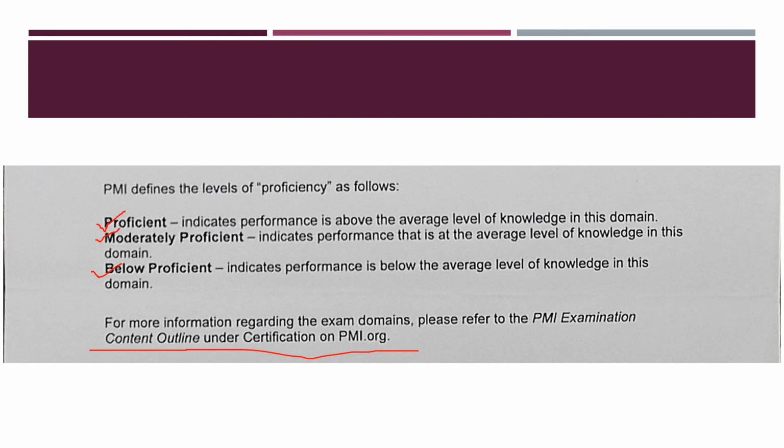Of course, you should target proficient in all domains, but if you are weak in certain domains, make sure you are at least on average, that you answer at least as many correct questions as possible so that you at least come to moderately proficient. Don't bank on below proficient. Nobody knows. If you get one below proficient, you may still fail the exam. If you get two or three below proficient, you're most likely to fail the exam. So don't count on below proficient. Definitely try to be in the levels of proficient and moderately proficient. That should be the proficiency you should be targeting.